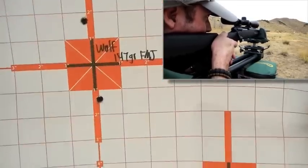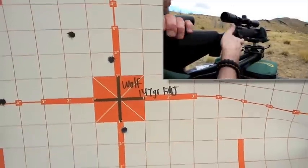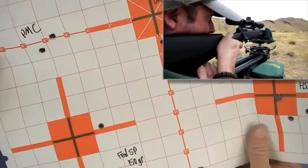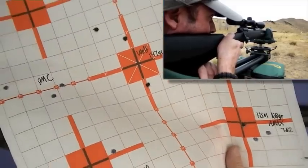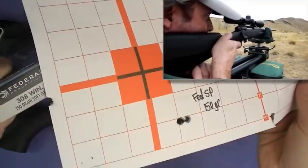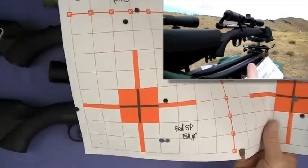Maybe Wolf 147 grain. It shot those like crap. The American shot those better. PMC's right there, another group. I gave it another shot. It didn't work. This is a great load. It's Federal 150 grain soft point, and it did not shoot too impressively on that outing. Not so much. So let's feed it something better.